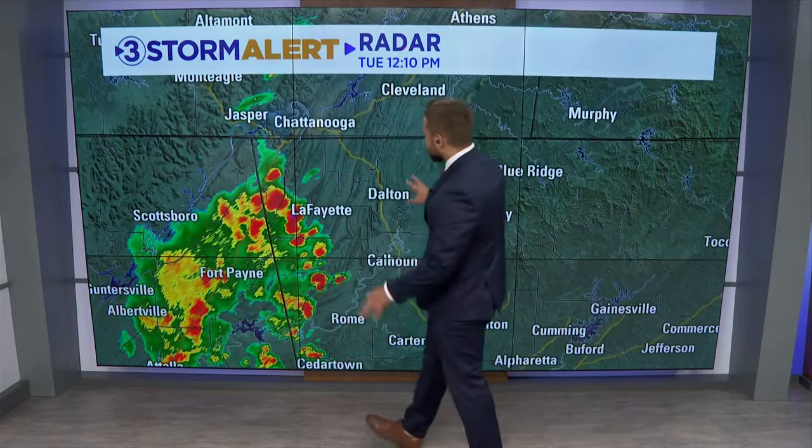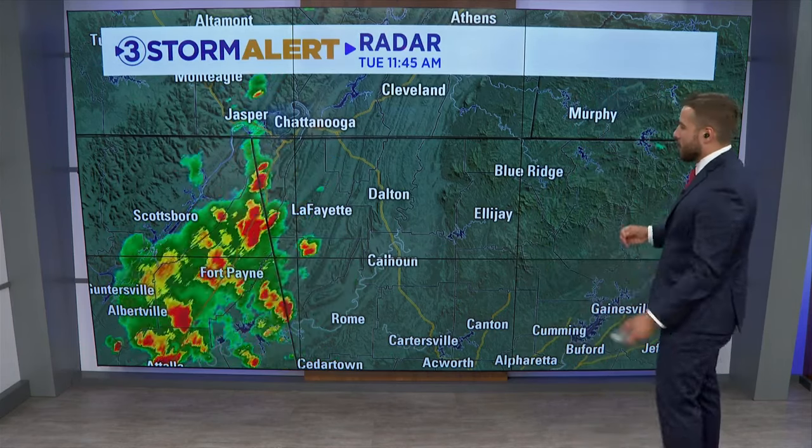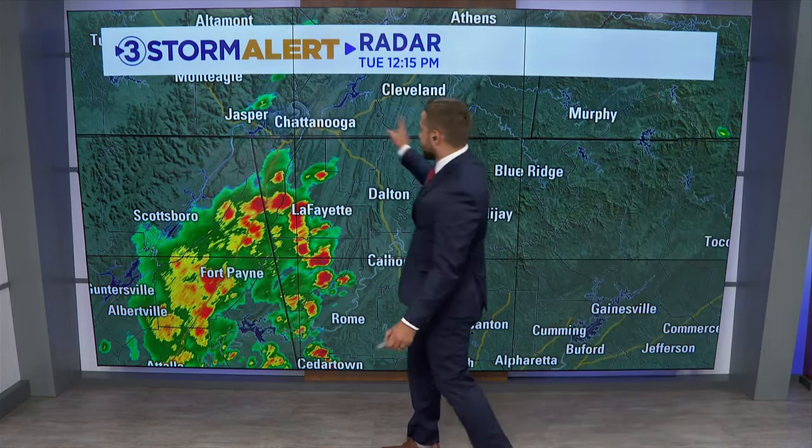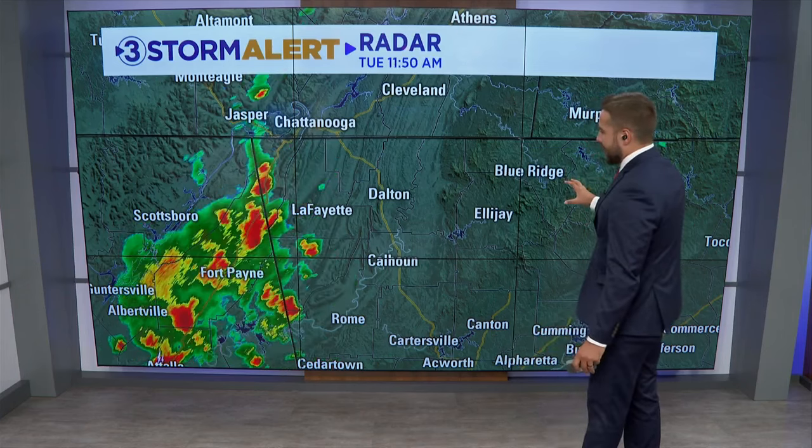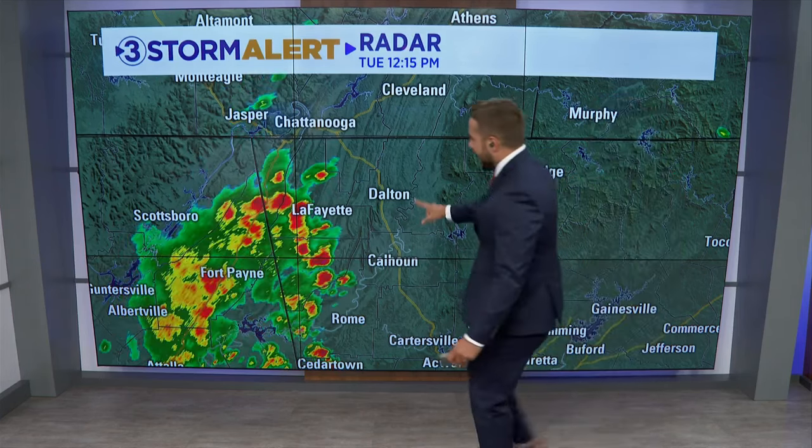And of course, it seems like that central part of Hamilton County, Hicks and Red Bank, really having a hard time finding any of these storms lately, and really not a whole lot of hope right now. Hopefully we can get some additional development to push through that portion of the county. But the real winners right now, northeast Alabama and northwest Georgia.